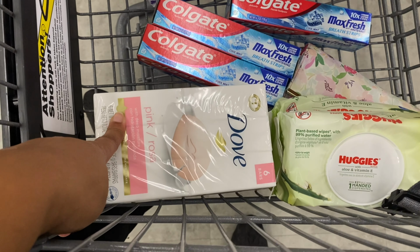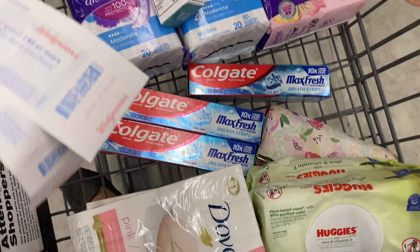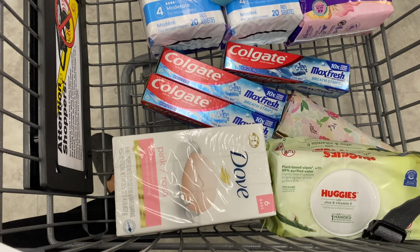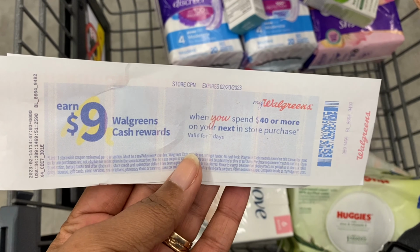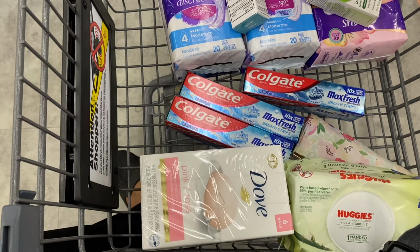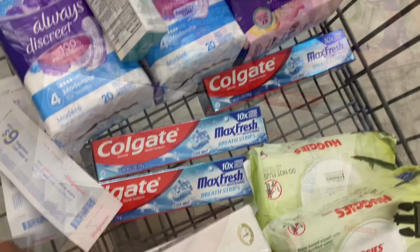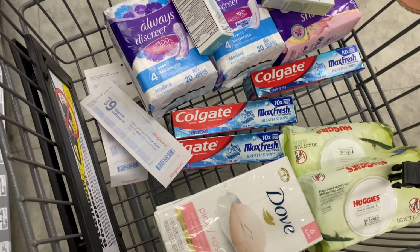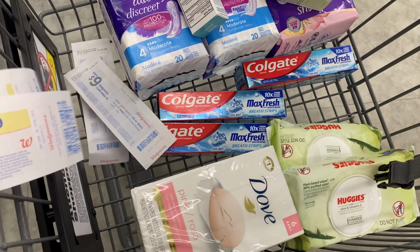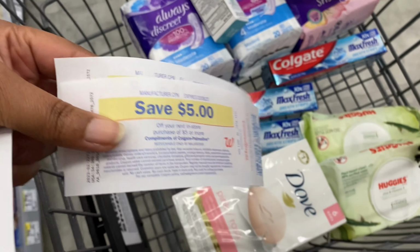But I'm gonna go ahead and grab the Dove. We do have the $7 that's attaching to it, the Colgate, the pads, as well as the eye drops. So that's gonna bring me to $60 and some change. And then I'm gonna use the $9 when you spend 40 to get back $9. I'm going through contactless pay, so I can use $20 in Walgreens cash. So after all of the coupons come off, I should be down to pay $14.56. I'm gonna go ahead and throw in 2 of these manufacturer coupons to take off $10.